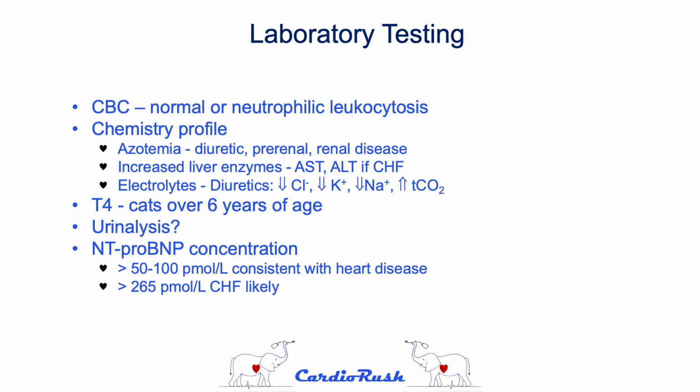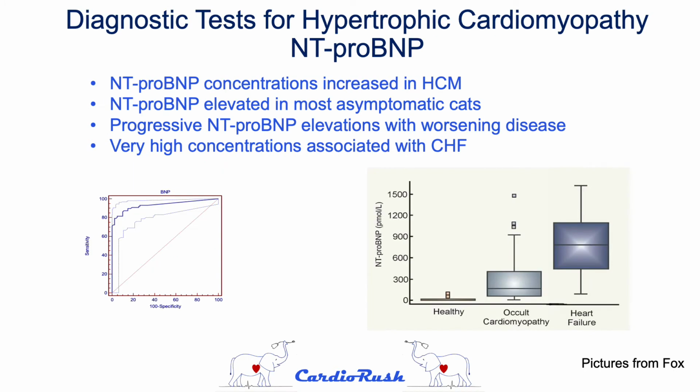And NT-proBNP concentrations are abnormal in the majority of cats with congestive heart failure. They're also abnormal in a number of cats who have asymptomatic or occult hypertrophic cardiomyopathy. These pictures from Dr. Fox identify BNP levels for healthy cats, cats with occult cardiomyopathy, and cats with congestive heart failure. So BNP concentrations are often elevated when there's hypertrophic cardiomyopathy and there's progressive elevation with worsening heart disease.